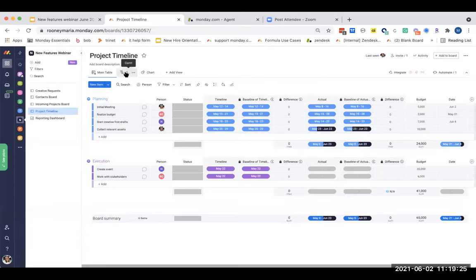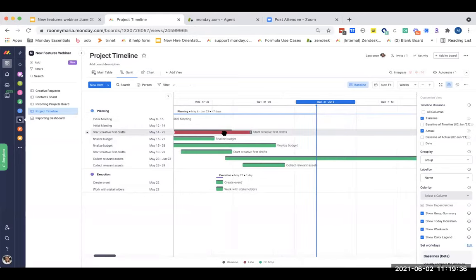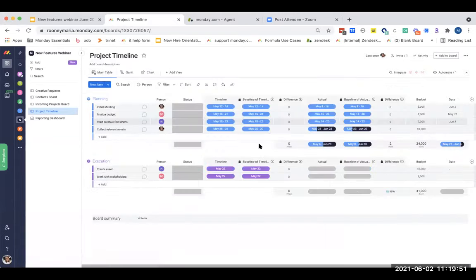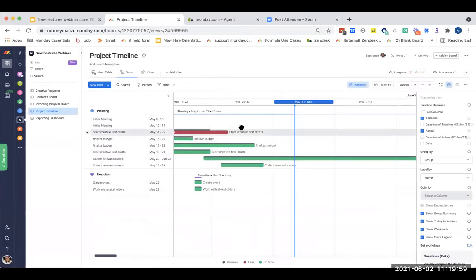So if we go back into our Gantt view, you're able to see the baseline together with the actual timeline. So also, if I went ahead and saw that the Start Creative First Drafts item was taking a little longer, the system will automatically change the color there. So based on the baseline, you're able to see that this task is taking a little bit longer. And then if we go back to the board, you can see here that the difference has been calculated and that these timelines have been changed based on the dragging and dropping that I've done within the Gantt widget here.